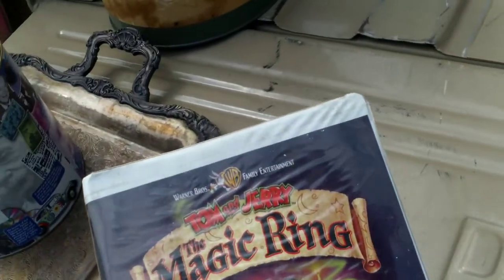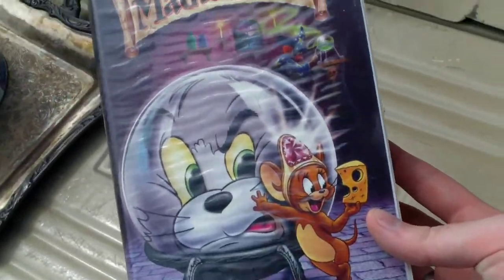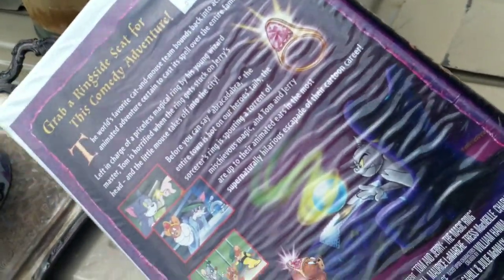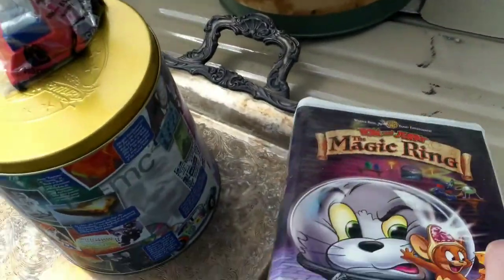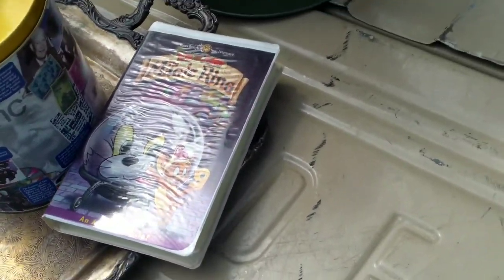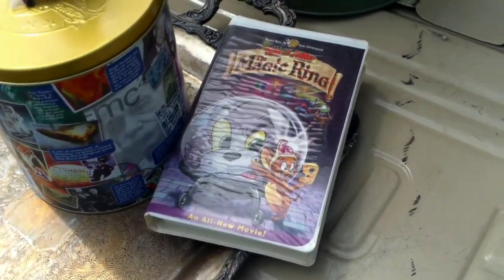I got Tom and Jerry, the magic ring. I know I've seen this one, but it's been a while. So hopefully that VHS works. I don't usually buy them used because I'm not sure if they work.